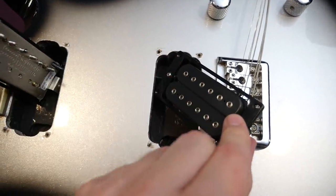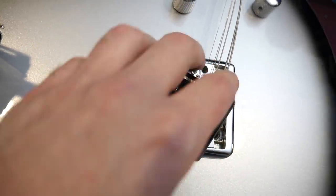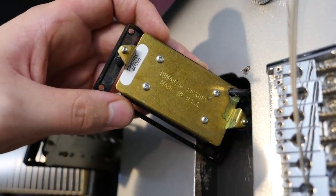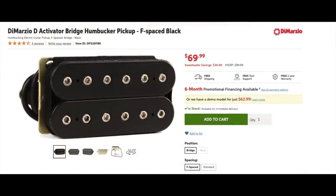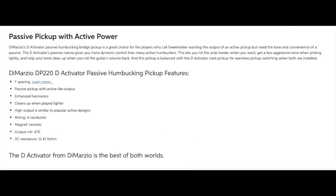And then down here we've got one that just kind of has the hex key pole pieces. And it's a DiMarzio DP220BK. That stands for a deactivator. Essentially, their marketing gimmick for that is they looked at active pickups, they kept all the best parts of them, but ditched all the bad stuff like the 9-volt battery and how lifeless some people think they sound.